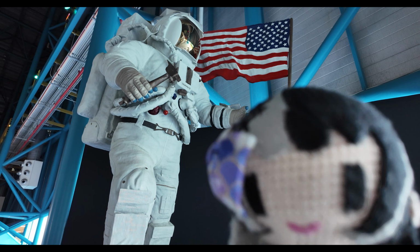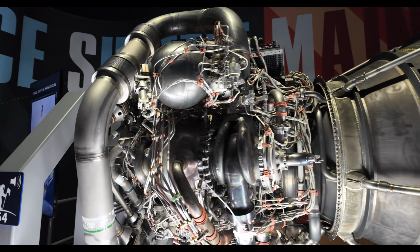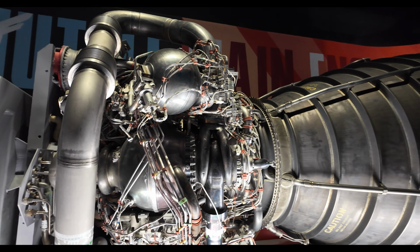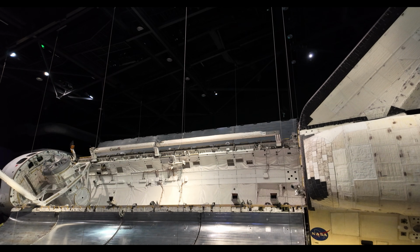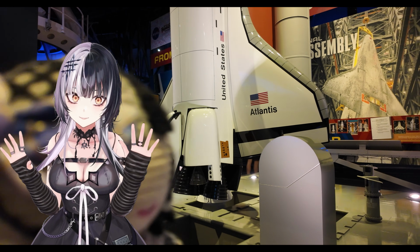But yeah, there's just so much tech on display here. Just look at the complexity of this rocket engine. Layers of wiring and piping that makes my brain hurt. Then there's the retired space shuttle Atlantis, which flew 33 missions over 26 years. To top it off, you can experience a simulated launch in the shuttle flight simulator.